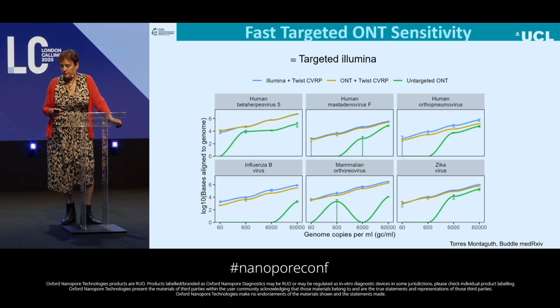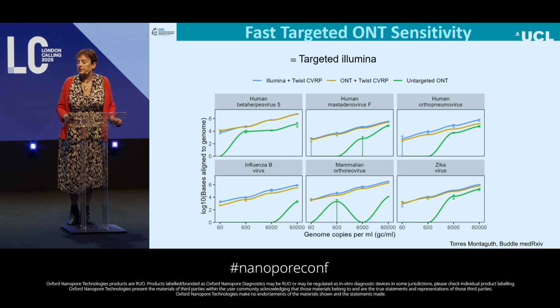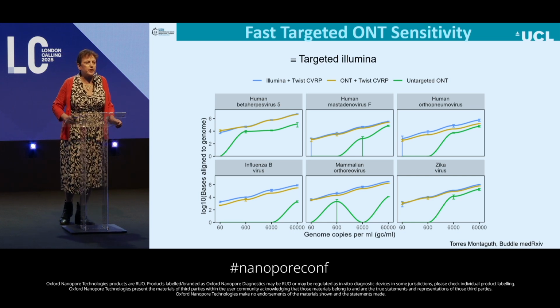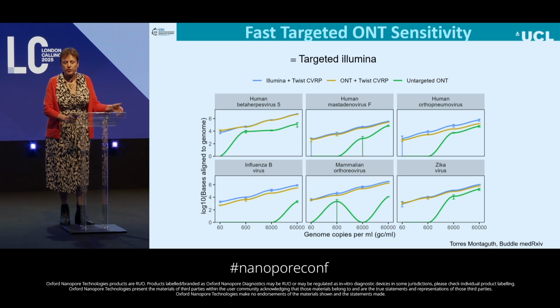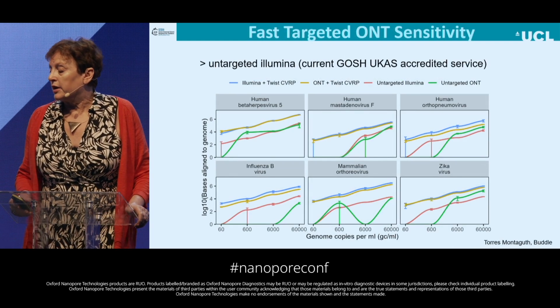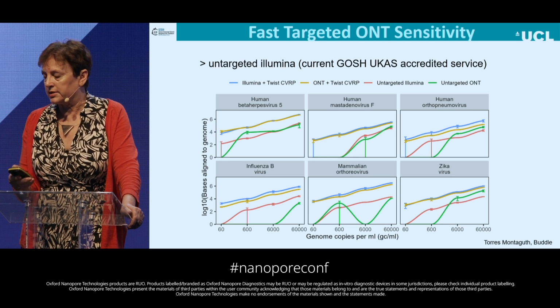If you remember, this is the slide I showed you before. The untargeted Nanopore is in green, targeted Illumina is in blue, and the targeted Nanopore is in orange. And you can see immediately that doing the targeted Nanopore brings the sensitivity of Nanopore up to what is extremely good and would be good enough for our sterile sites, and actually better than what we're doing at the moment.